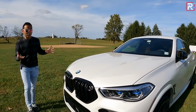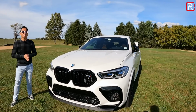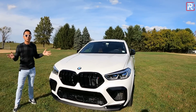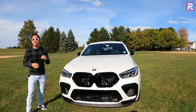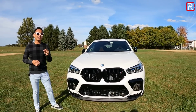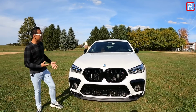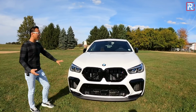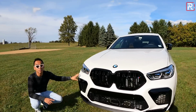Now, shutting the hood and looking at the rest of the styling, BMW is on a roll with completely alienating most of their customers with these massive grills. And I'm happy to say the X6M is spared of that for now because you don't have that nasty, huge nostril that you get on the new 4 Series, which I haven't seen in person yet. But I will say in the mineral white metallic with all the black accents on the competition model, I think it's a really good looking SUV from the front fascia.